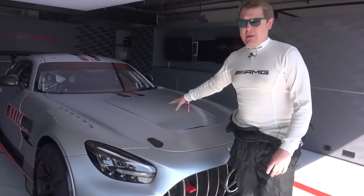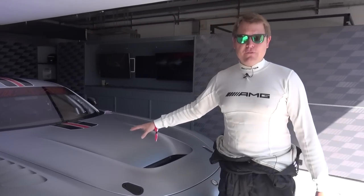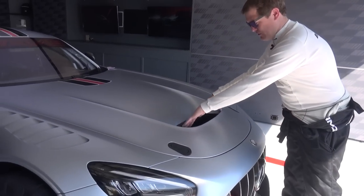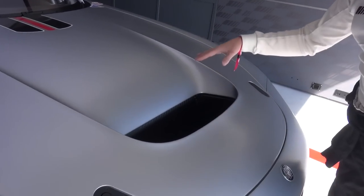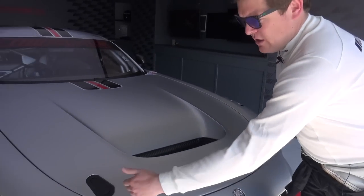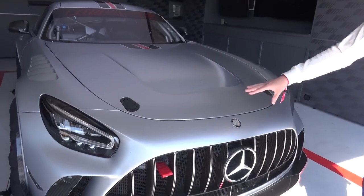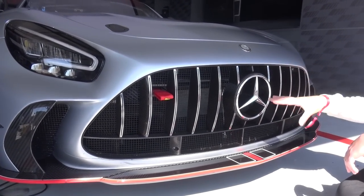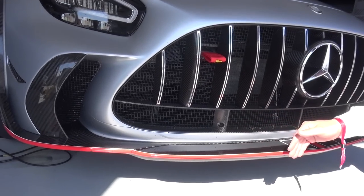The engine actually takes power up a few horsepower to 734, thanks to motorsport injectors. We have a slightly different layout here to the hood. Obviously, this is all about cooling and the radiators that you have going on at the very front. A lot of carbon fiber bodywork, the quick release hood pins up front. As we come down, we've got the AMG specific style grille at the front, but a very different look to it. And also a new splitter extends slightly further out.